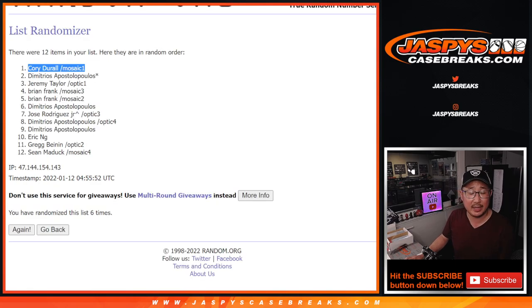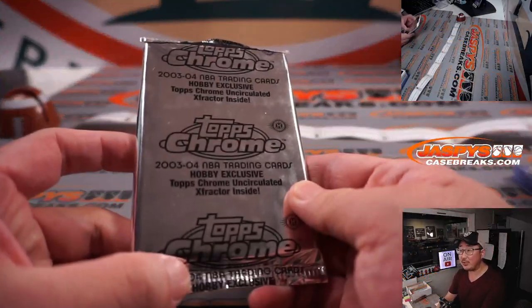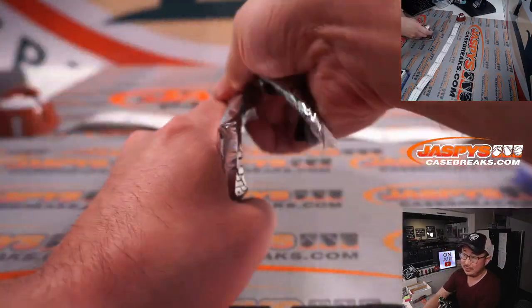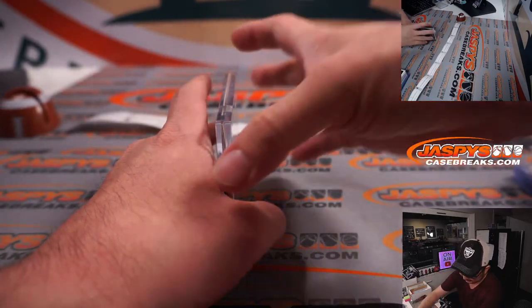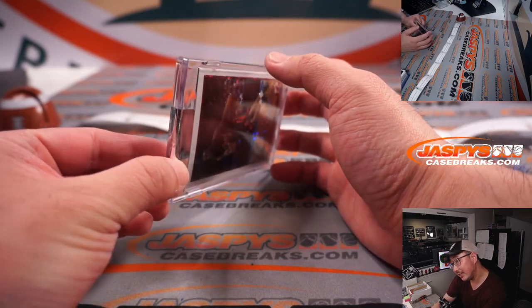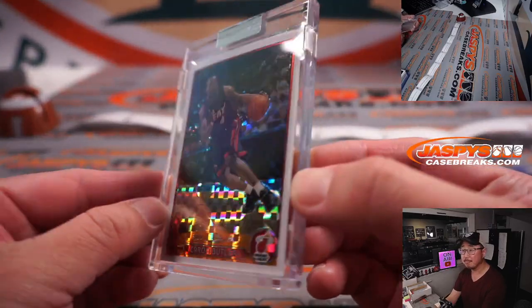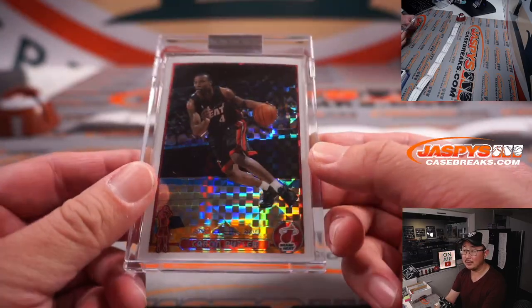After 6 times with the spot that you won in that mosaic box, you also get this bonus hobby exclusive uncirculated X-Fractor inside. Let's see what we got. It is for the Heat. It's Caron Butler X-Fractor. 68 out of 220.